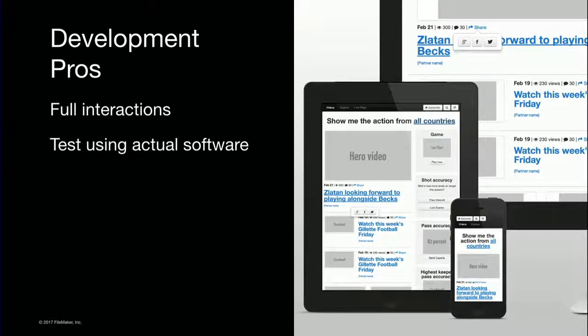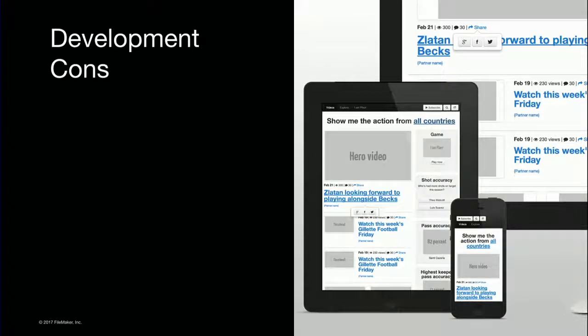Also, you're testing in the actual software. So the experience that the person has while they're testing the interaction that you've built is in the actual software. So it looks as close to the final product as possible. But there are some cons, as we can imagine. This takes the longest, right? Because I'm actually in FileMaker building layouts and building other pieces. It takes a little bit longer.